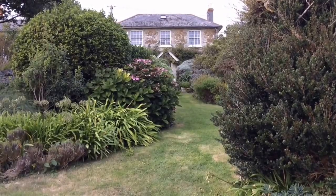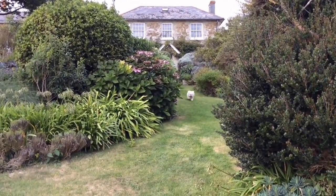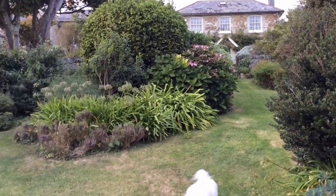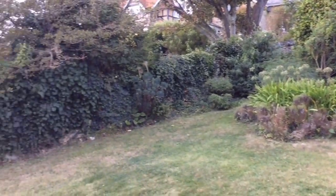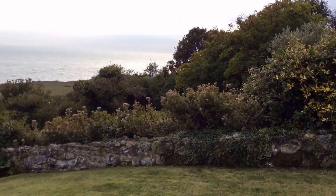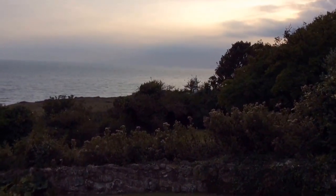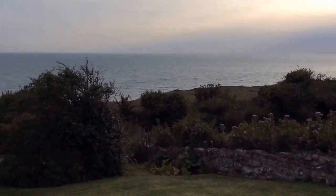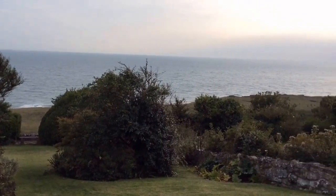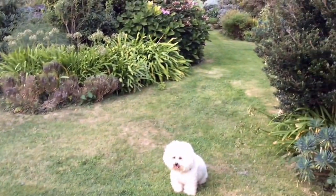Well, this is our cottage on the Isle of Wight, St Catherine's cottage. It's a beautiful cottage. It's a huge garden, and if I pan around to the left, we've got St Catherine's lighthouse beyond there and the sea. And we'll come back and walk up to the house.